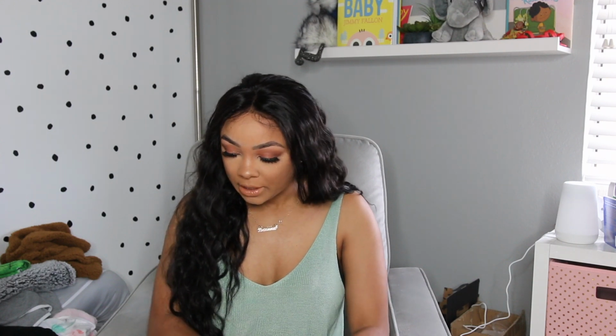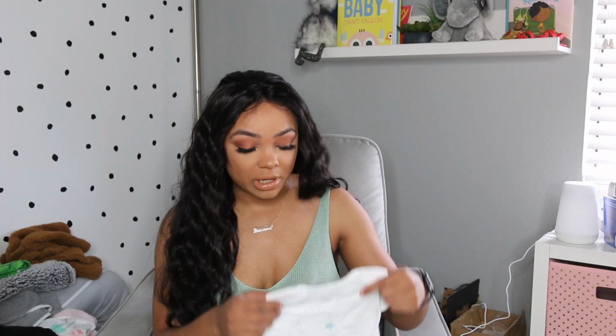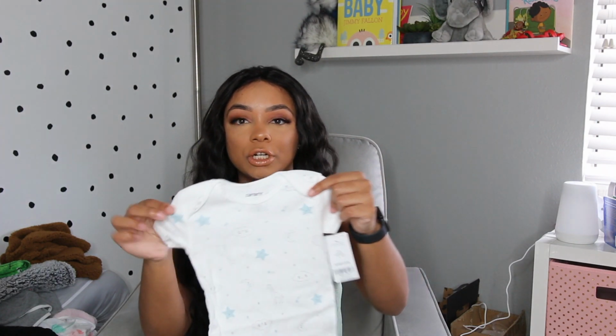And as I've probably stated 1,000 times before, I don't just dress Bailey in girls' clothes. Sometimes on Carter's, I feel like they have better stuff for boys, and so sometimes I'll get some of the color schemes that I want out of the boys' department. So all of these are 9 months, and they're just undershirt t-shirts.